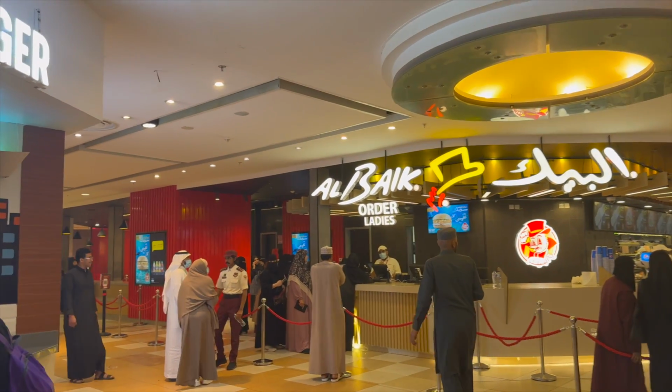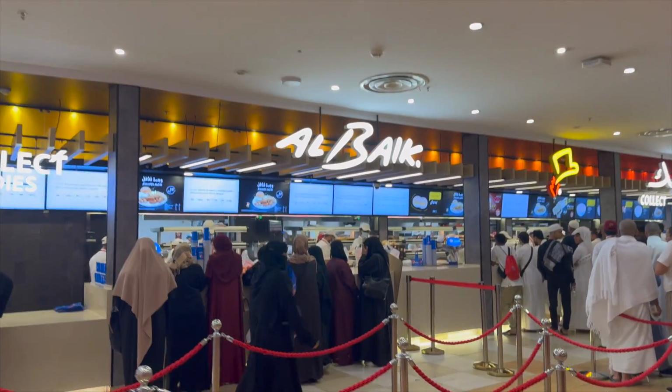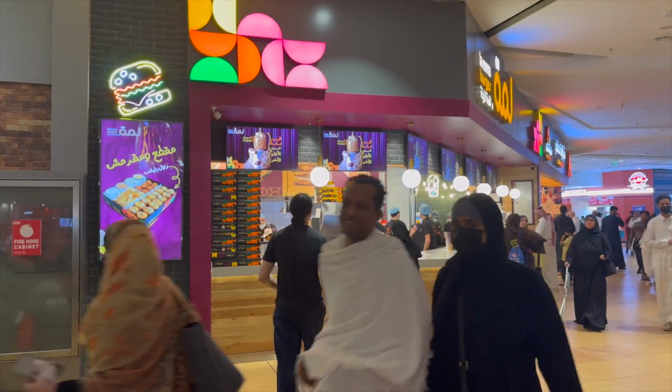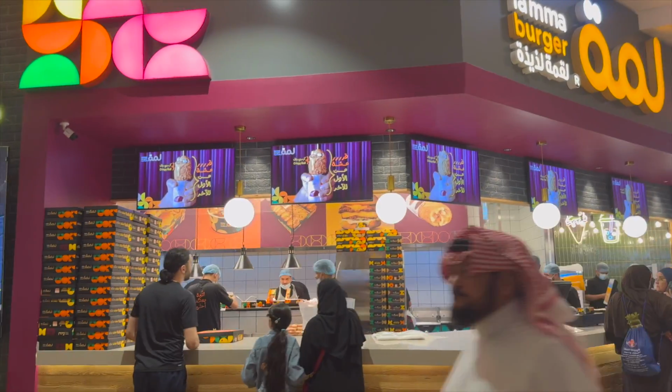And then we have quite a large Al Baik, and it's actually divided into two sides. So we have a ladies' side and a men's side. You would have to place your order on one side and then go to collect your order on the other side.